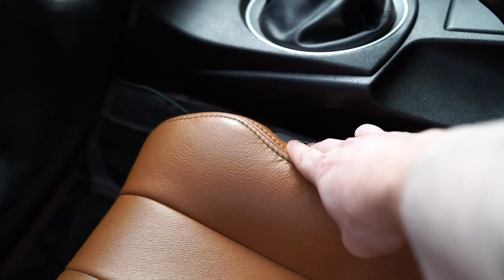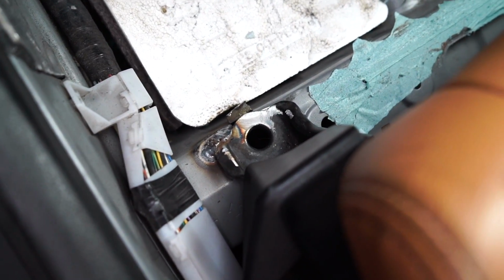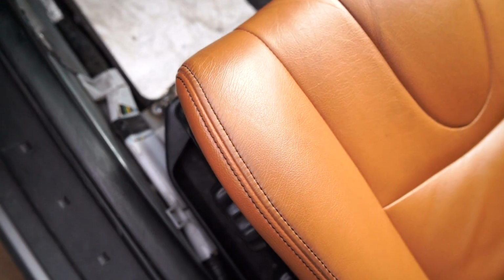Do you guys remember that one time I welded my seats into place? I do. Now I have to unweld them. But that's fine.